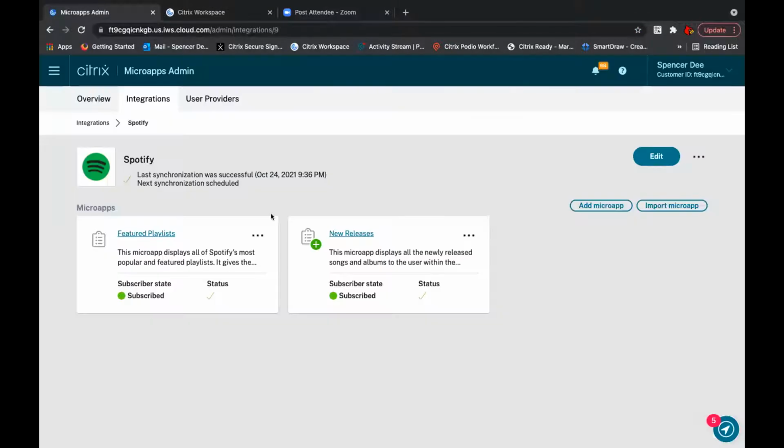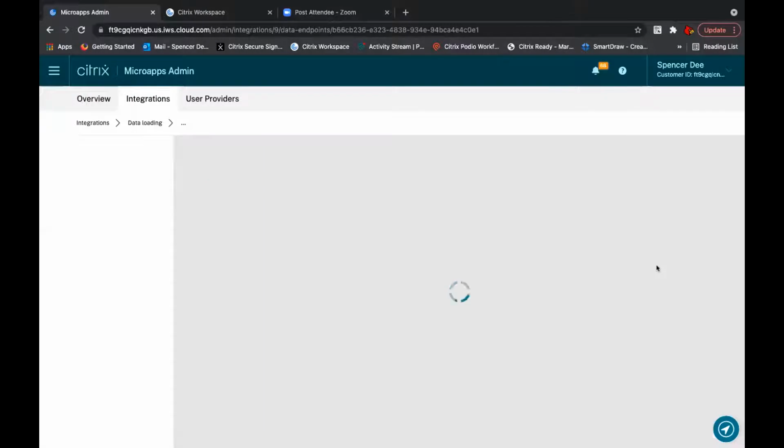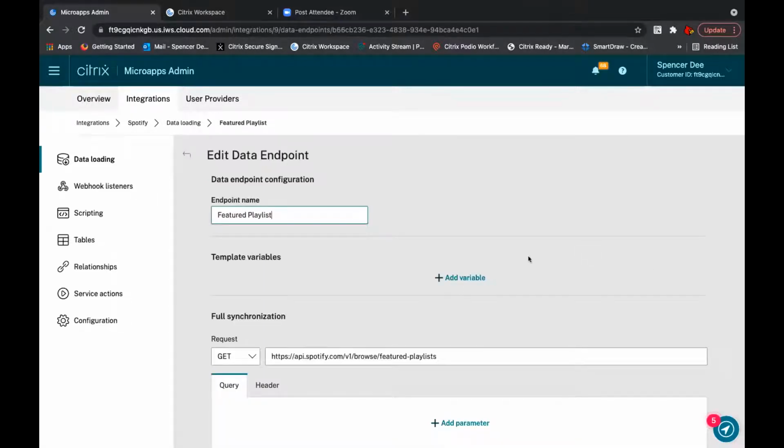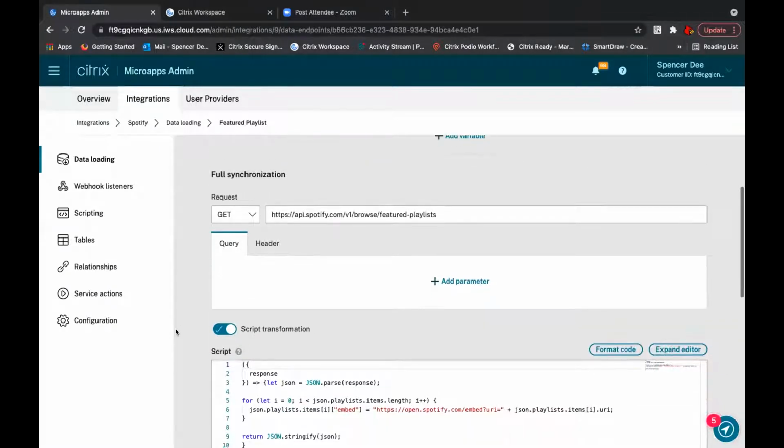Okay. So we'll start here by looking at the Spotify Microapp backend, just the simple configuration such as our data loading endpoint. This is where we bring in all of our information from the API calls from Spotify's website. Here you can see our GET request. This is getting all of the information from our featured playlist API, and it'll bring in a variety of information.